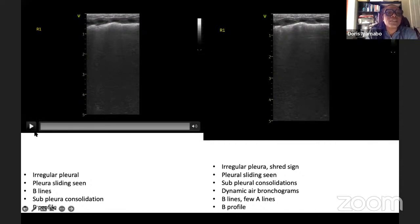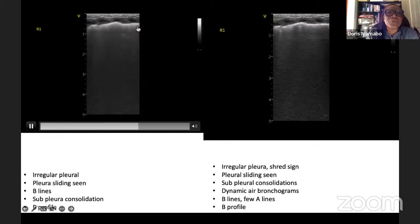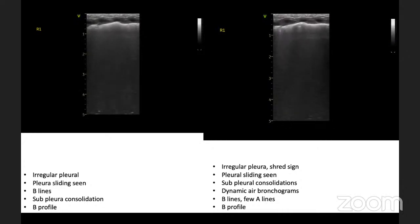And this is the first scan, R1. As you can see, the pleura looks continuous, but it does look irregular. There is pleural sliding seen, and below the pleura, there may be subpleural consolidations. It is mainly B lines. It looks compact to me, so this is certainly a B profile. Because I thought the pleura looked quite irregular, I zoomed in to interrogate that area of consolidation.